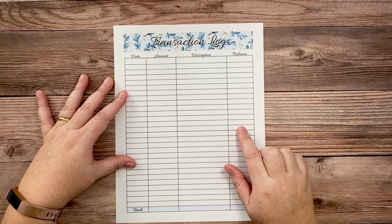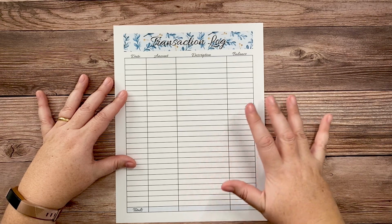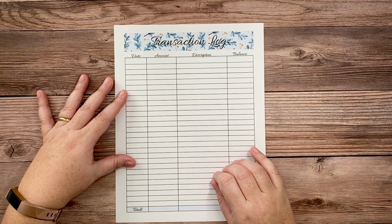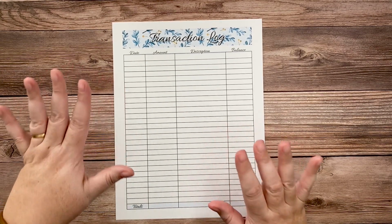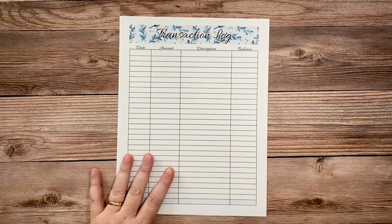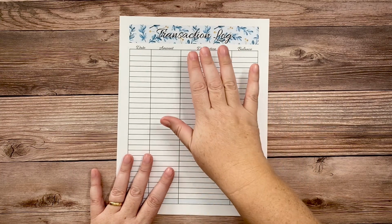Also, this transaction log by itself, you can use it with a spending tracker or sinking funds tracker, savings tracker, things like that, where money comes in and out a lot and you want to track it. It's just a transaction log. It's very versatile. It can be used with a lot of different sheets. I specifically don't use this because I have another listing that includes this.